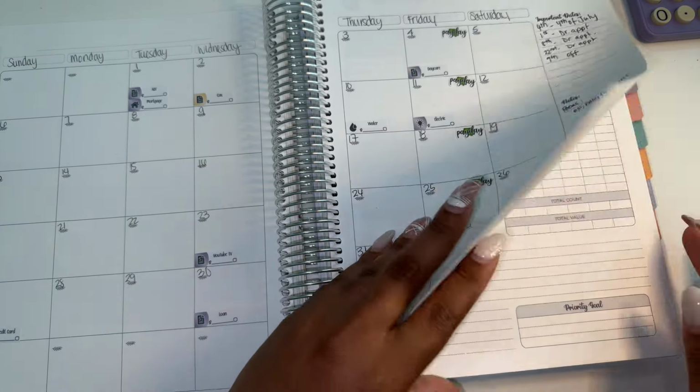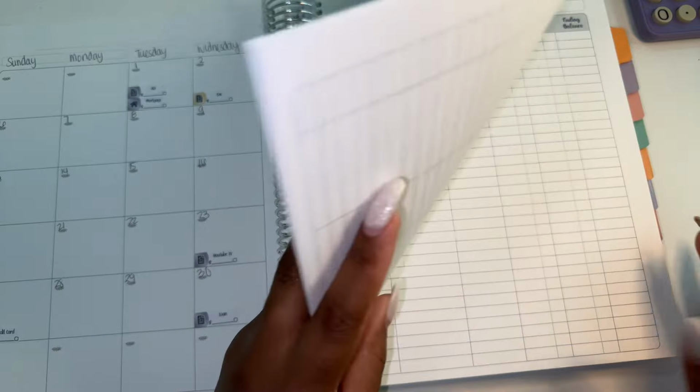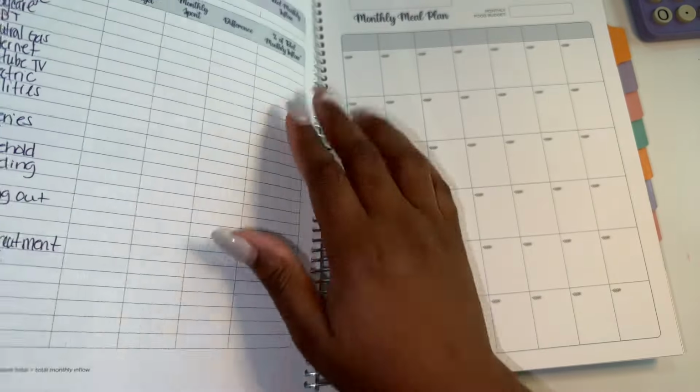So now we're going to flip over to our actual monthly budget and talk about the numbers. So this is going to be my monthly budget setup, y'all. So we're going to talk numbers here. Okay. So first things first is going to be our bills. We're going to need the handy dandy calculator.